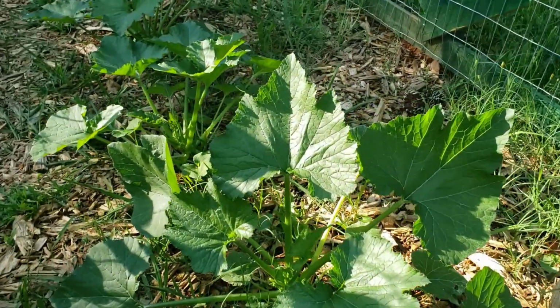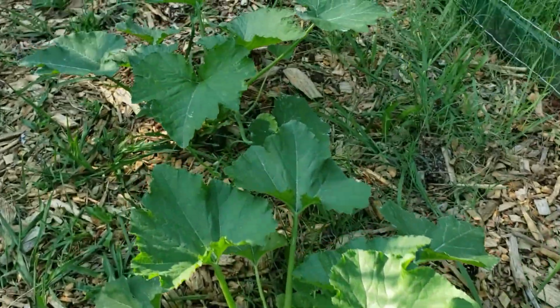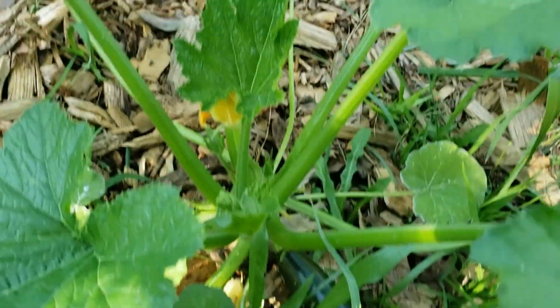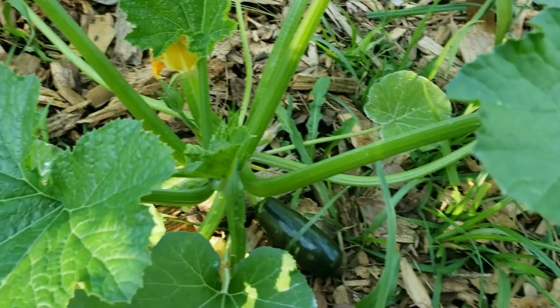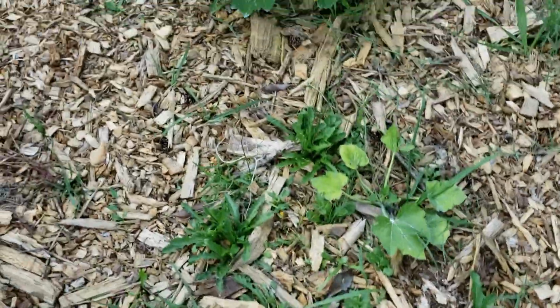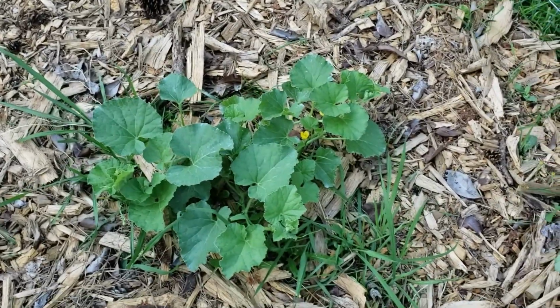I do not see any fruit just yet, but the zucchini, I do see one. Oh, I'm so excited. Look at that one in there. Look at that one. See that there? Oh, I'm trying to get it on camera. There we go. See that one there? First zucchini. Let's see if anybody else has anything. I don't see anything yet. And this is the cantaloupe.